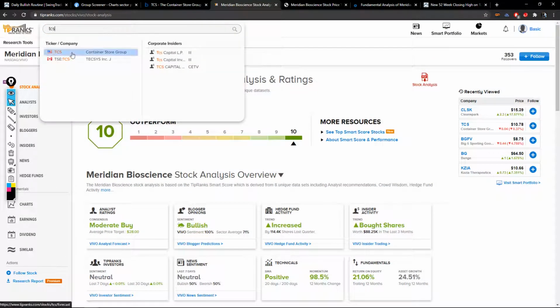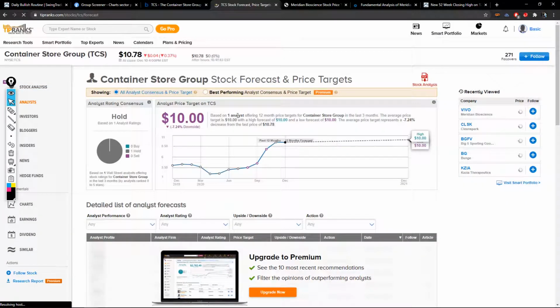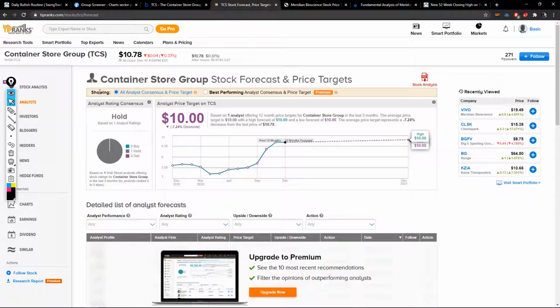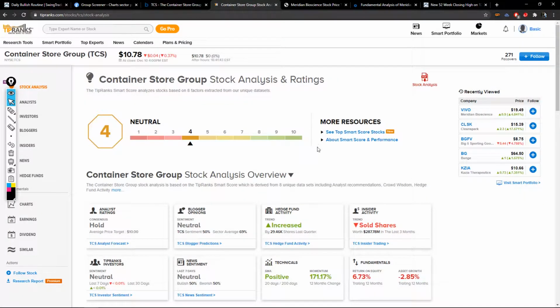TCS. Let's go over here and analyze the stock, see what they think of it. Price target of $10 right now. The stock is at what, $10? So they think it's right at its value level. Neutral performance on it. They don't think it's gonna do too much more than what it is. And we saw this already, and we talked about it. The insiders, the management team, are selling their shares, and that's not a great sign.